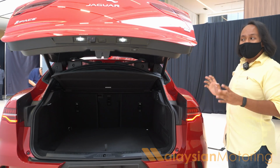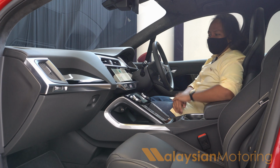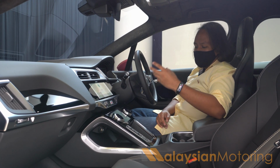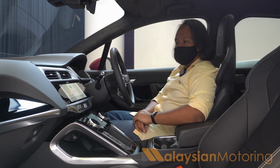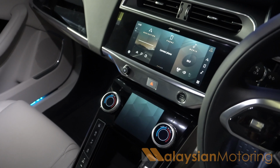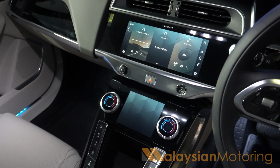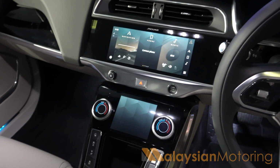Now, the other thing that you'd expect from a Jaguar of this kind is a sumptuous interior, and that's exactly what the I-Pace delivers. This interior, while something of a reinvention for Jaguar, still carries very Jaguar hallmarks in terms of its design and presentation. So up front, you get the award-winning Pivi Pro infotainment system, which is not only beautiful to look at, but also incredibly responsive and very graphic intensive, which means it looks great and it feels great too.